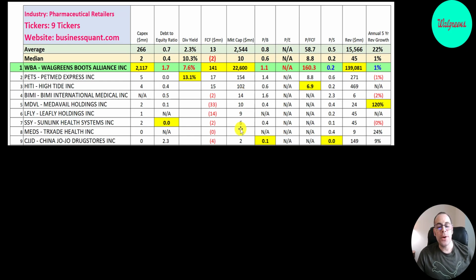If you sum up the other 8 companies, multiply by 10, you're still not even close to how big WBA is. They have a price to book of 1.1. That's stock price over book value per share. We can't look at that PE since they have negative earnings. A really weak price to free cash flow, 160. Because they had such a low amount of free cash flow. The way you calculate the 160, it's market cap over free cash flow, or a stock price over free cash flow per share. A really good price to sales ratio, 0.2.